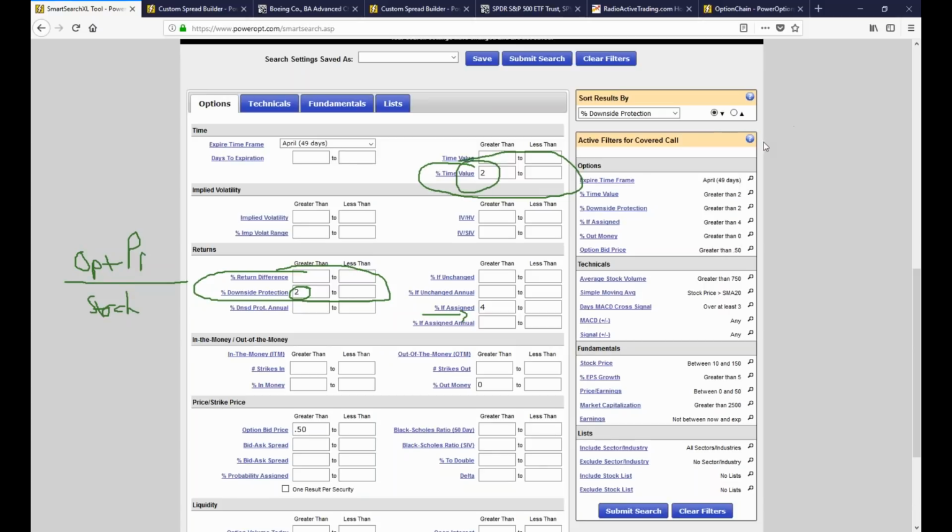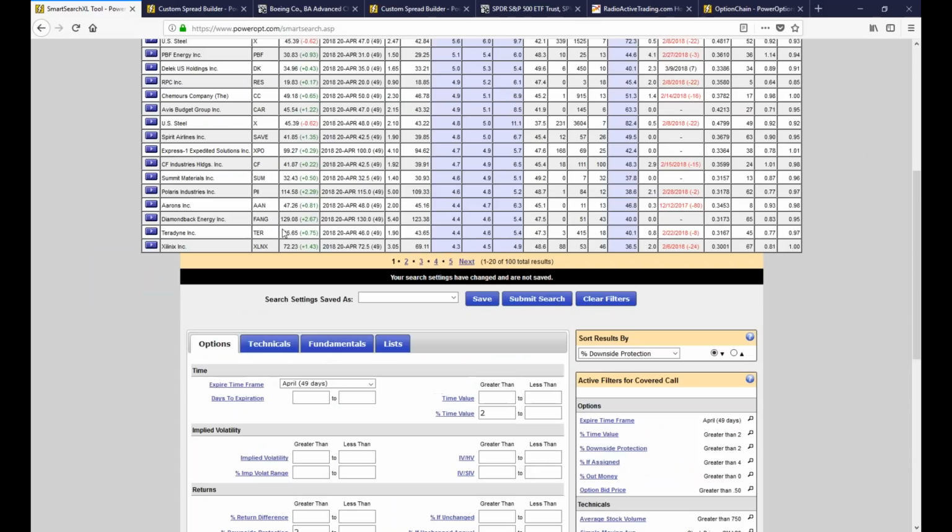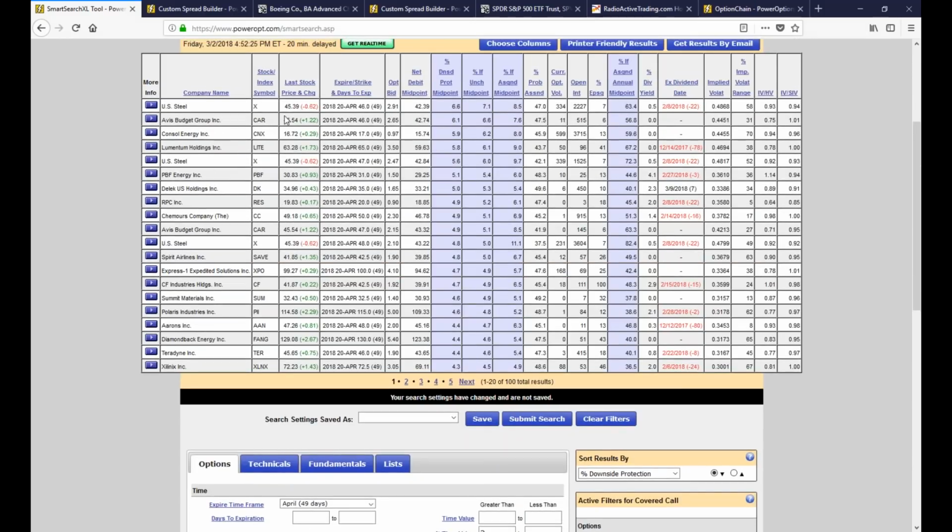Now, you might say, well, yeah, those positions look okay, but I want better growth. You showed me Avis at 45.50 and selling the April 46. And there's another one down here too. I just want to find it real quick. We're looking at this type of covered call. There it is. It's the 47, so it's a little bit more out of the money. And it's still okay. It's still about a 4.9% downside protection.